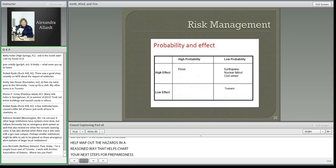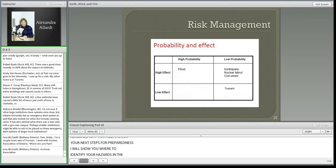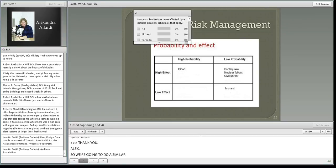All right, so we're going to do a similar question to what we did the first time, and this time we're focusing on those natural disasters, and we're curious. We, of course, hope the answer is no, but has your institution been affected by a natural disaster? And you can choose all that apply, all that have impacted you.